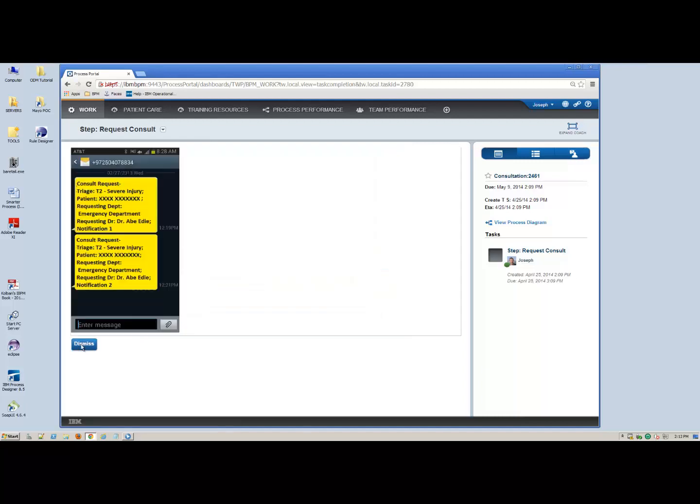After the consult's been submitted, BPM sends an SMS message to Dr. House. As you can see, there's much more information in this consult request than simply a number to call back. You have severity information, the name of the patient, the department that's requesting the consult, and the doctor that's requesting the consult. When Dr. House did not respond immediately, the Smarter Process Accelerator sent a second notification.